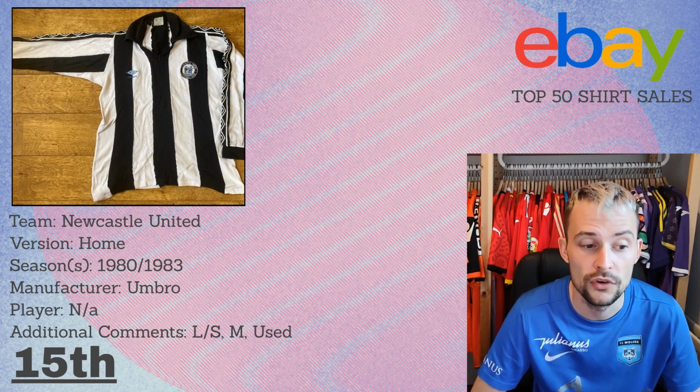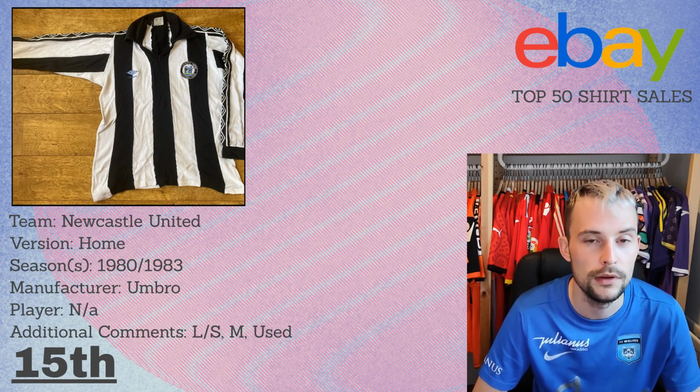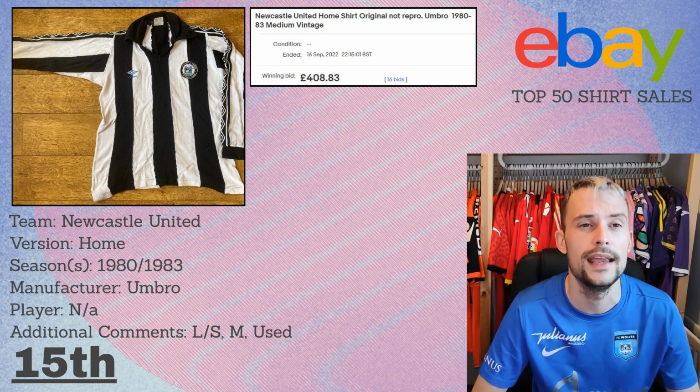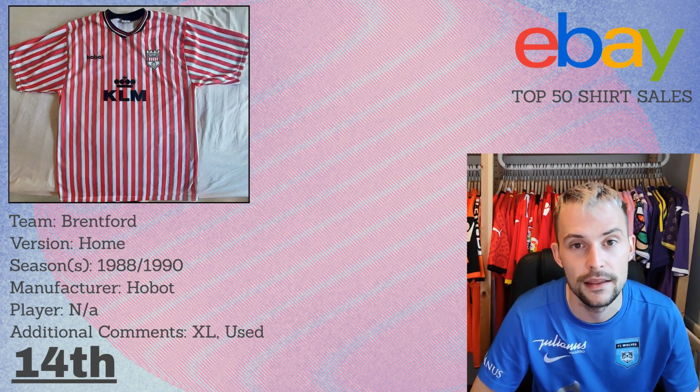Newcastle United home shirt 80 through 83. Another oldie. Umbro manufactured with no players. Simply long sleeve, medium and used. This one had 16 bids and sold for £408.83.